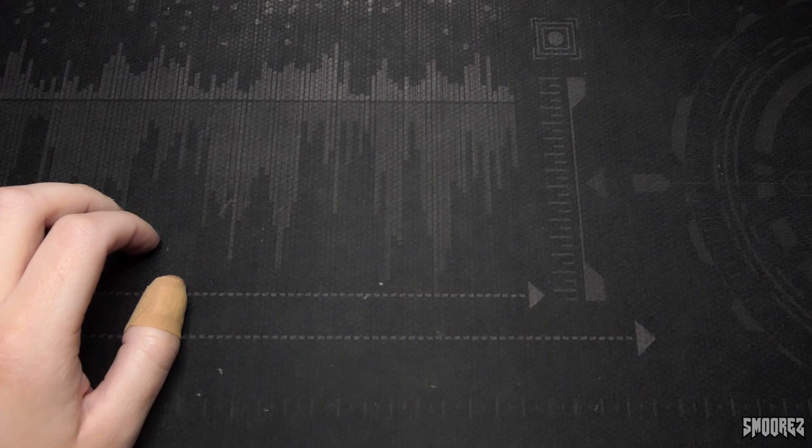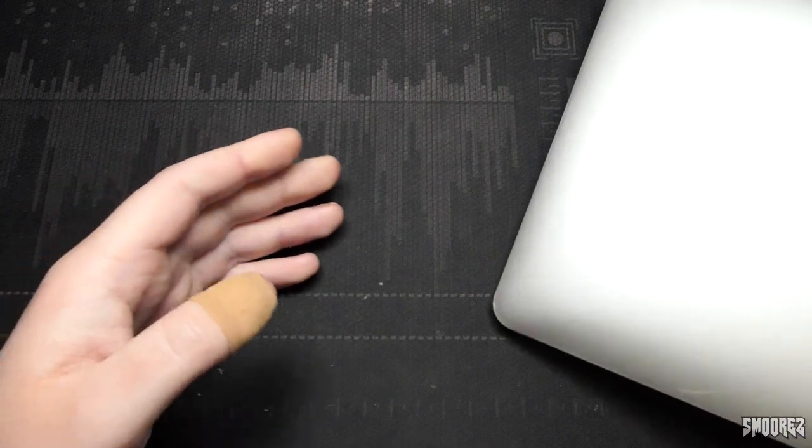You ready for this one, folks? It's called the tablet that doesn't fit in frame. Well, that's fun. It's called the tablet that doesn't fit in frame.